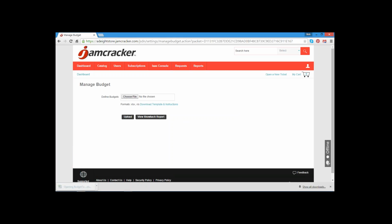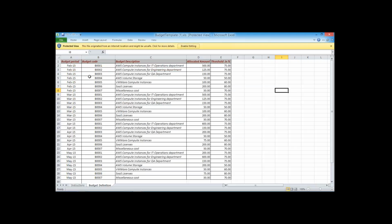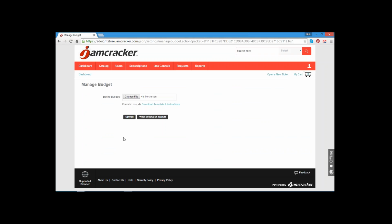I'll just show you an example that we provide where you specify a date range, the code itself, the description for that budget, what amount you want to assign to that budget, and at what threshold you want administrators to be alerted that the budget is starting to be used up quite a bit. So this sample template, you basically customize, fill out, then upload, and you can have your budgets uploaded and new budgets added into the system.